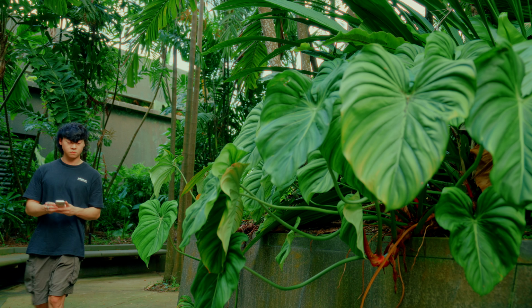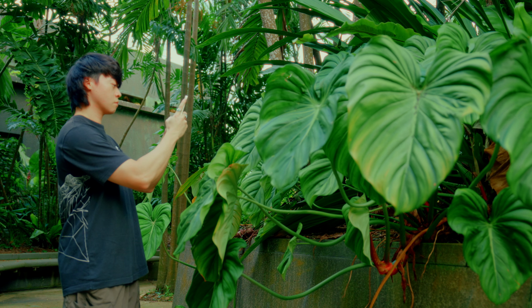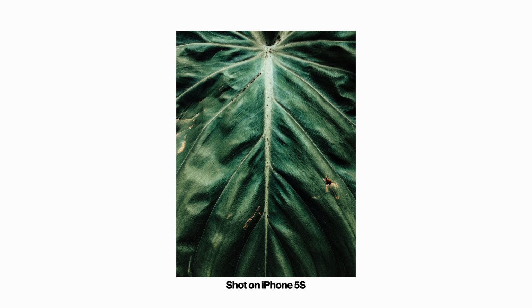Another one of the restrictions I feel that I had was not having the macro mode. But surprisingly, the camera was pretty good and it captured decent amount of details in this close-up shot.